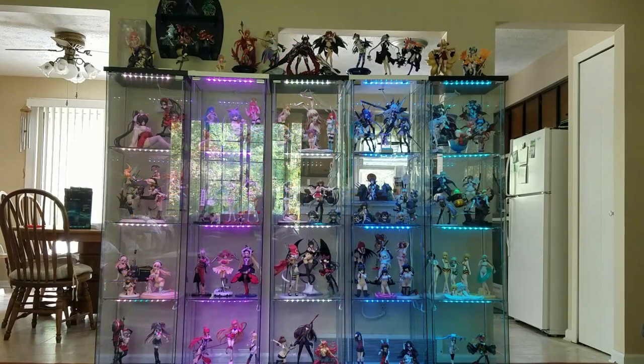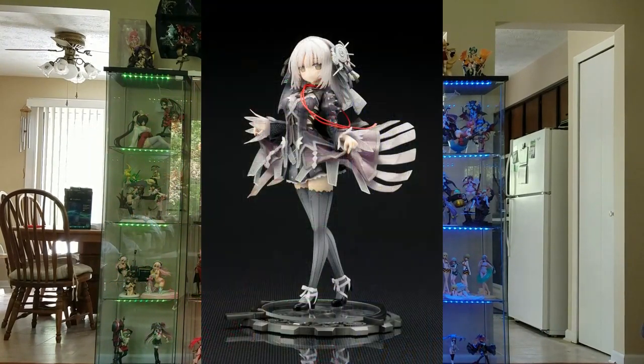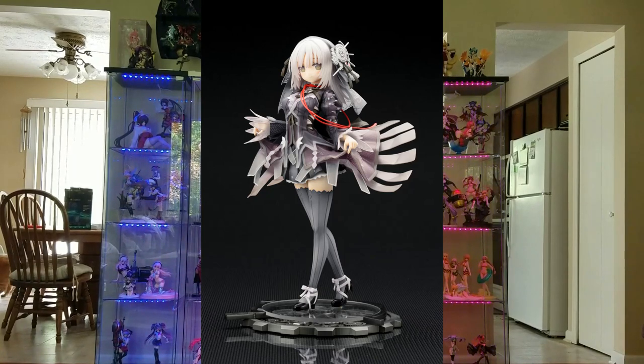But anyways, moving on. In September, I have Ryuzu from Clockwork Planet ordered. Now, Ryuzu is technically an August release, but I held off so long in deciding to buy her, I wound up having to buy her from a U.S. store, so there's at least a month delay. 1/7 scale and by Kotobukiya.